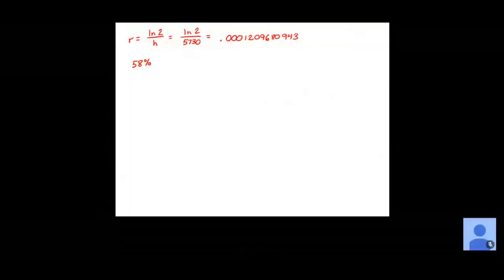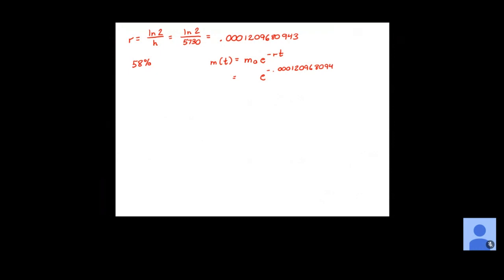All right, so now let's think about this. If we wanted to contain 58% of the original amount that we started with, our formula now is M of T equals M sub 0 E to the negative R T. Well, we've got our E to the negative all of that decimal, right? 0.00012096809 43. We know we're looking for an amount of time, so we're going to be solving for T.